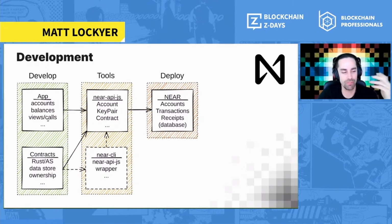views and calls. You're going to be doing some reading from the blockchain, and you're going to be calling some methods and changing some of that blockchain state. But you can't do any of that without tools to talk to the blockchain. So we have a couple of tools that developers use. We have Near API.js, which is our JavaScript library, and we have Near CLI, which is really just a wrapper around Near API.js, but it's very convenient to use from the command line.